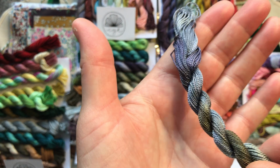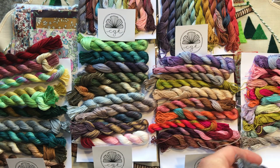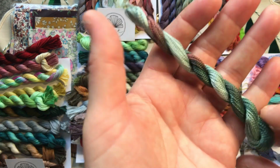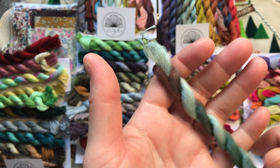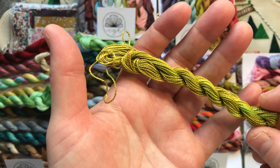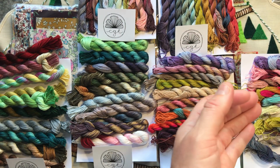The thread has just a real, I think you can see that on the camera, it catches the light beautifully. It really looks nice. Feels like it's going to be really nice to stitch with as well. And then greens and browns and paler greeny blues. Some more of the vibrant greeny gold, which would be great for sort of, yeah, gardens and grasses.